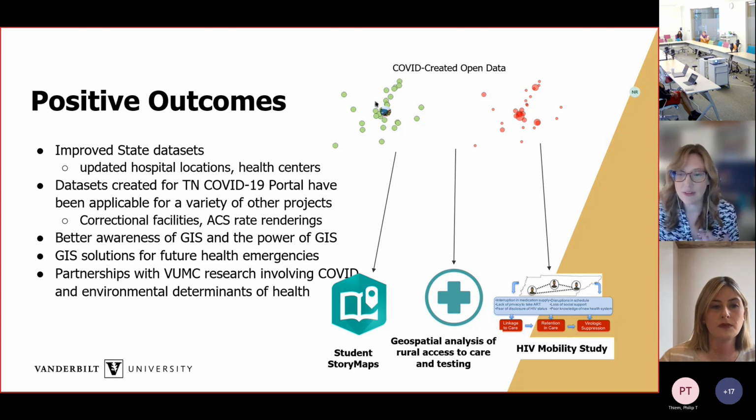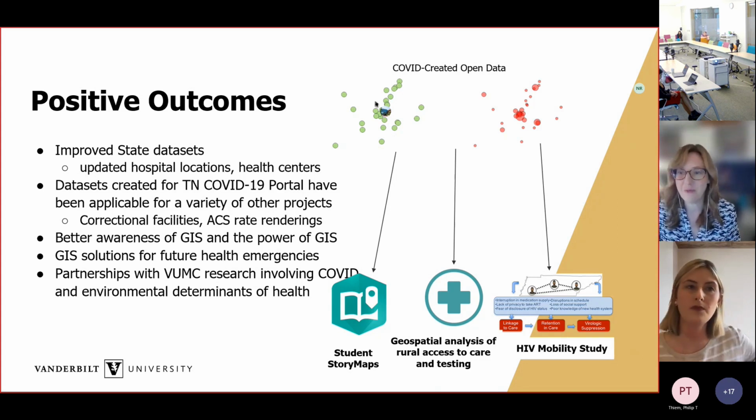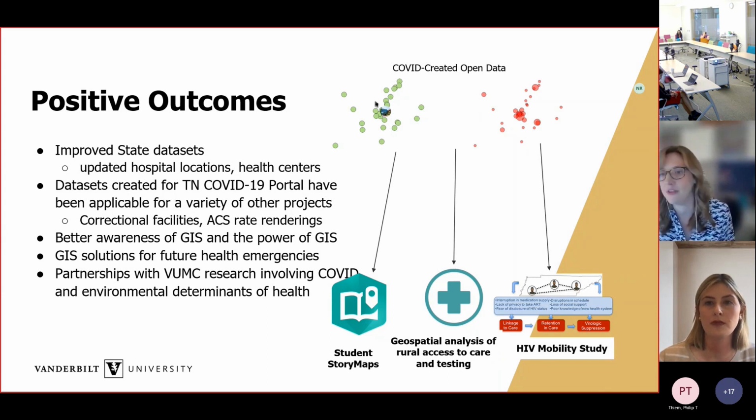And then Natalie has worked extensively with the HIV mobility study, which I'll let her mention real quickly. Yeah, we've repurposed some of this data for different purposes in this HIV study. So it's been a bit of a blessing in disguise to have this data already available to repurpose for different types of studies. And the final thing there is that we also have a world-renowned Vanderbilt Hospital medical center here. So now we've built partnerships with them involving their COVID data and COVID research to help look at environmental determinants of health, incorporated into those studies.